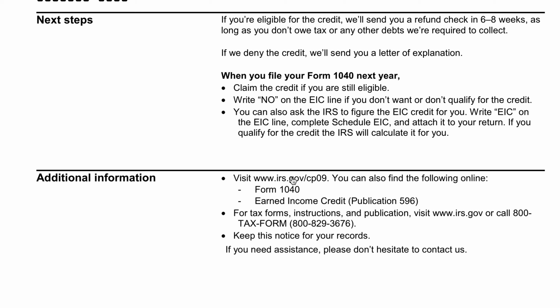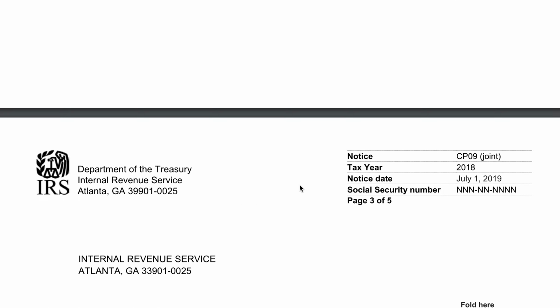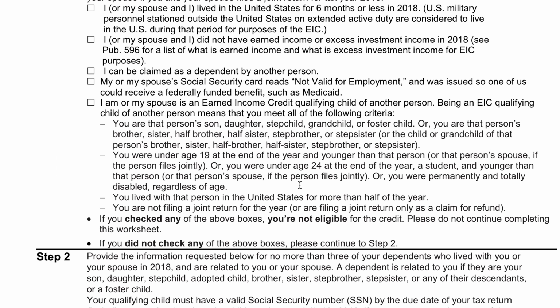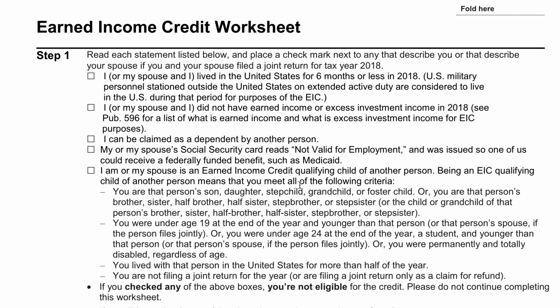We'll come back to this link later on, but there's a couple of pages I'd like to visit first. So this is the Earned Income Credit Worksheet that the IRS has provided. Step one basically is you ascertaining certain information fields.